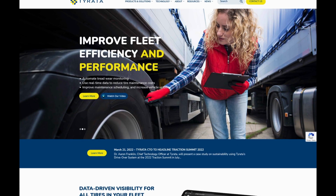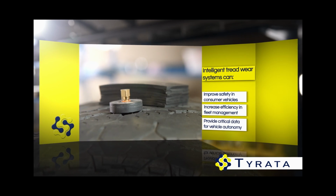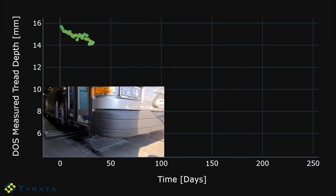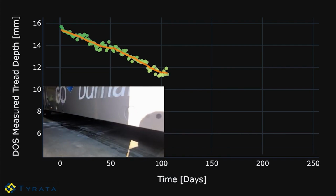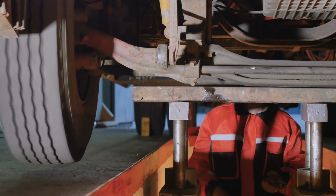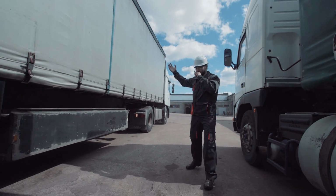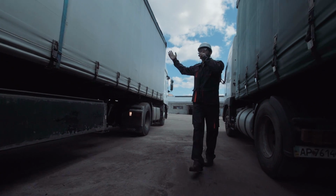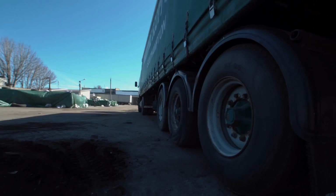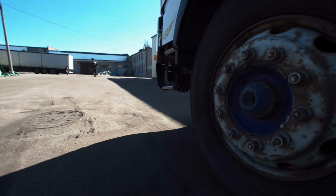Tyrata, which is a tire sensor and data management company, uses sensors to monitor and track data from the tires to predict tread life. They use a drive-over system, which is a speed bump-like device that measures the tire tread wear when a vehicle drives over it. This is perfect for businesses which own a large fleet of vehicles. It would be impractical to manually check the tires on all of the vehicles, but with this system, the vehicles just have to drive over the speed bump and the system does the rest of the work. The system can be placed at the entrance or exit of the vehicle storage depot, so the vehicles have to drive over it when being used. Each vehicle is tagged with RFID, and the company would be alerted when a tire needs changing or is underinflated.